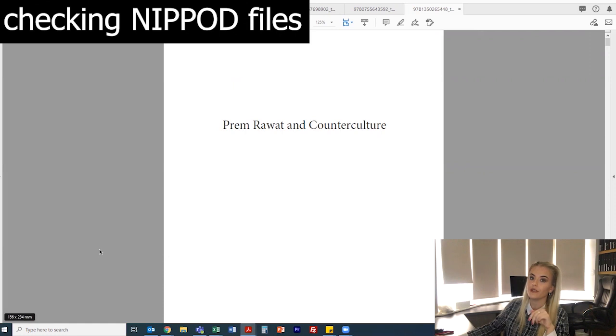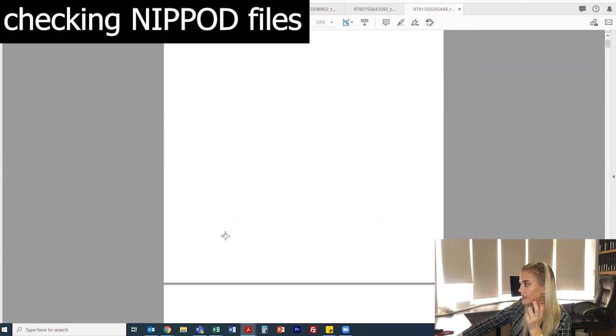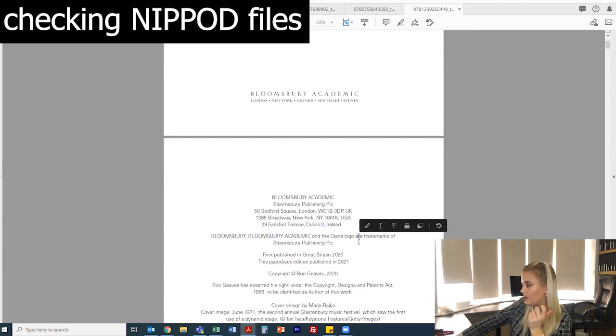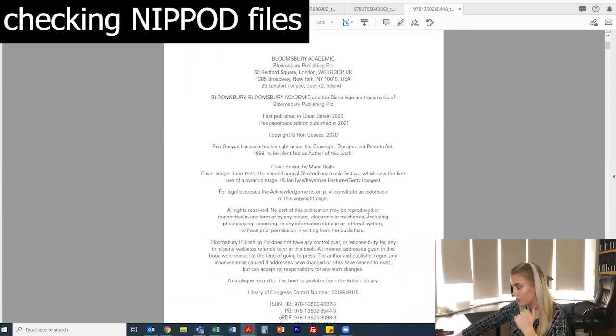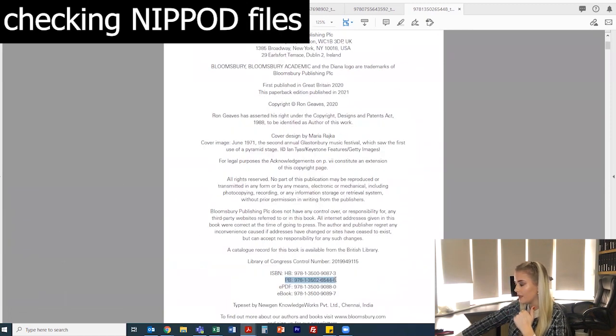The difference between these POD files, and POD because it's NIPPOD, so it's still technically a POD file, and print text files is they don't have trim page lines. So if you just scroll on here, that is the accurate measurement. Fine, so they've added in the imprint address, that's fab. They've added in the sentence that says this paperback edition published in 2021. And then they've added in the paperback ISBN.